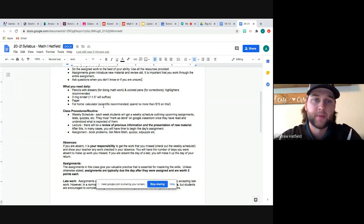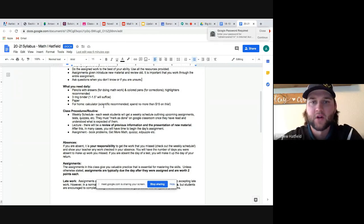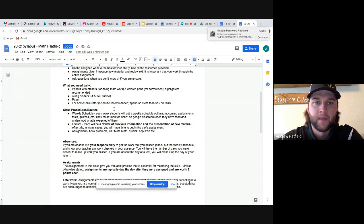Regular lined binder paper is really key. And also for at home, a scientific calculator. You can get these at Walmart for like $12 to $15. You don't need to spend any more than that. Some of the graphing calculators, if your student is planning to go on to calculus, might be a good purchase. They're roughly, I think, $100 at this point. But for this class alone, a scientific calculator is just fine.